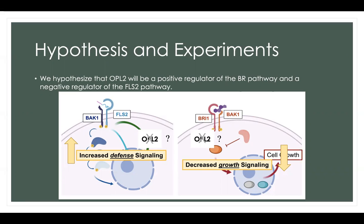We will treat COL0 and OPL2 seedlings with brassinolide to stimulate the BR growth pathway. BR binds to the BRI1 receptor and causes an increase in gene expression for growth genes. We will be using qPCR to measure the expression of growth genes. We have not yet been able to get into the lab and collect data for our mutant seedlings, but we are working to optimize our protocols and procedures.